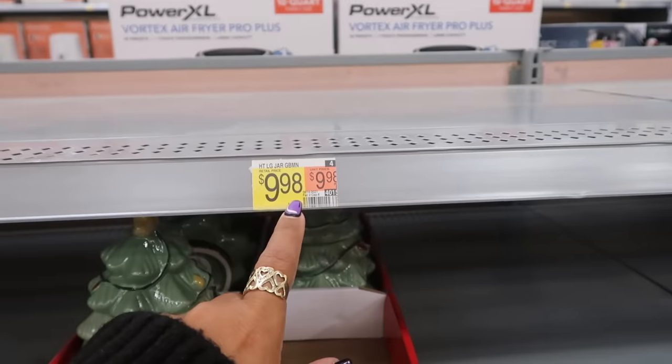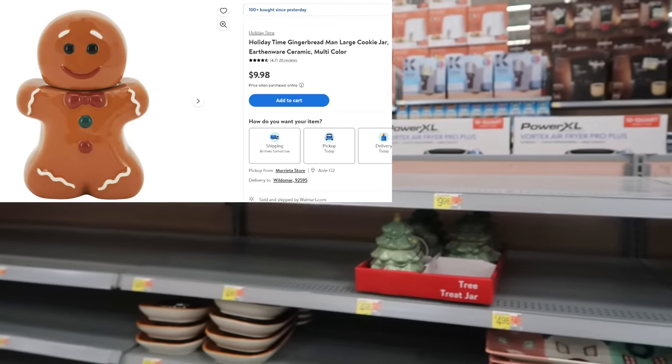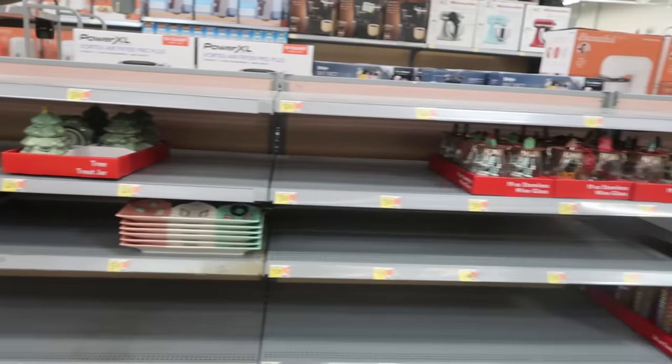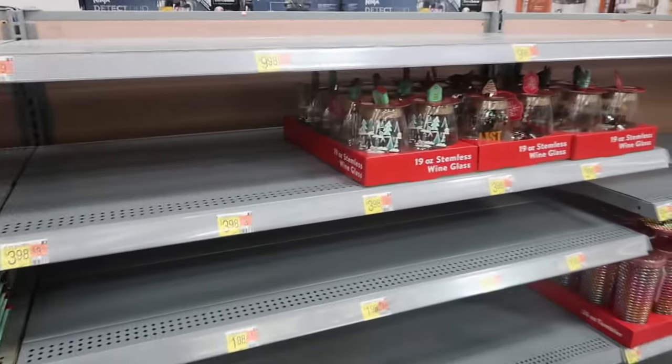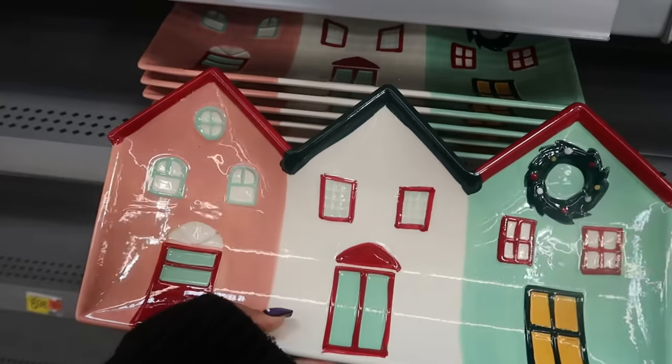So I came back over here, you guys, because one of the workers was telling me right here is supposed to be a gingerbread man cookie jar. And I wanted to see it. But this is the whole area that they haven't stocked yet. So they said that they'll be putting it out soon. Hopefully I'll be able to see them or get my hands on them. I keep thinking about this. Should I get this?